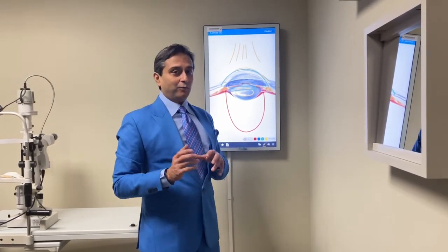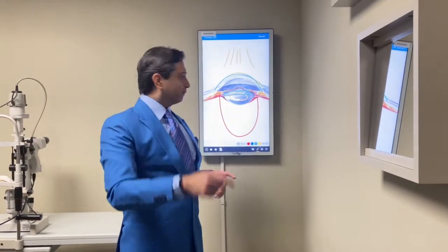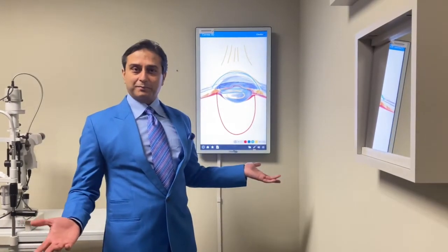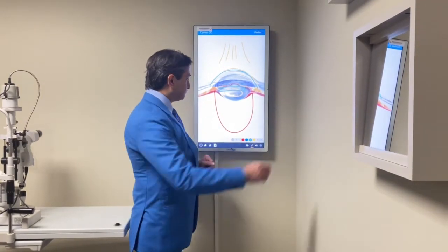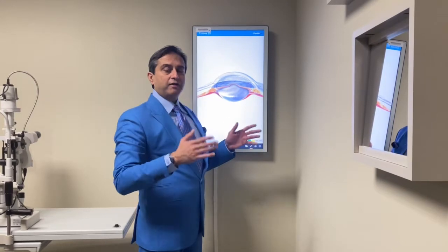Let me add to that. As you know me, I always like different techniques, staging, combination, as I like to get straight to the end zone. I can still do laser in addition for any residual nearsightedness or astigmatism. All right? So you can have that combination too. So ICL, LaZrPlastique.